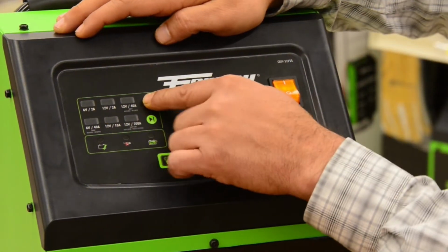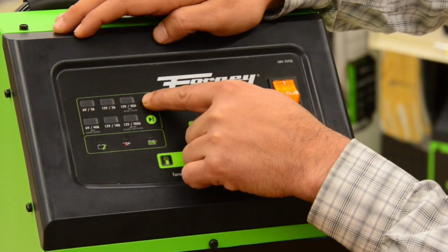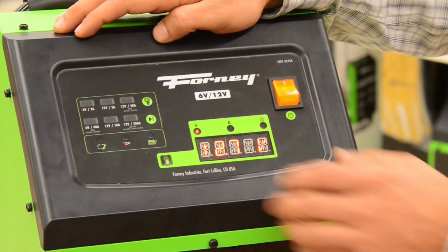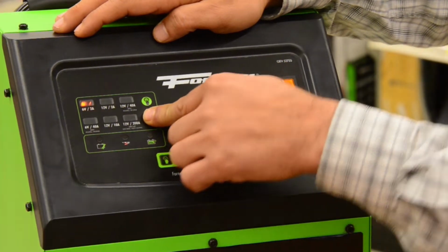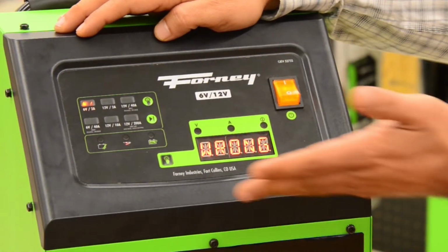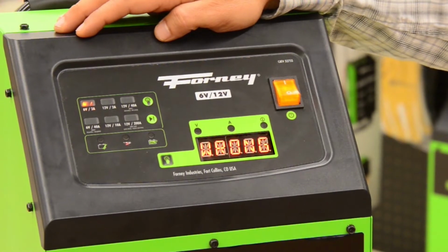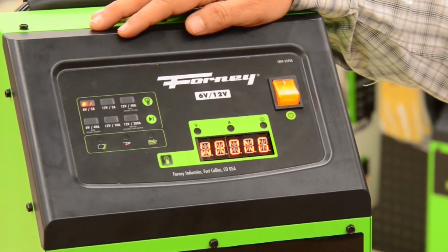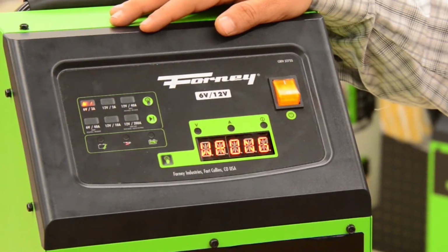So let's go ahead for demonstration purposes and select a 6-volt battery. Again, we know this is 12 volt, and I want to just put it on a trickle charge. I'm going to go ahead and hit the play, and we're going to see what happens. As you can see, it shows wrong. That wrong basically says you've hooked up or you've selected the wrong type of battery, because this is a 12 volt and you're trying to charge this at a 6 volt capacity.